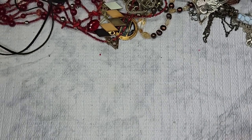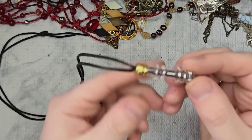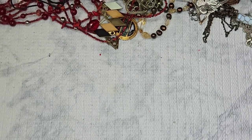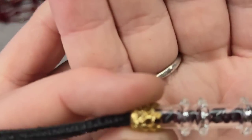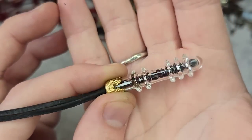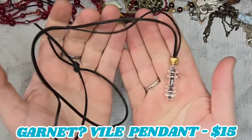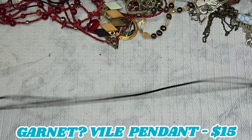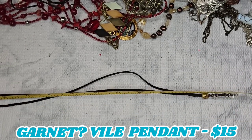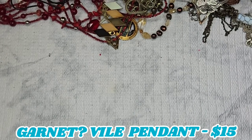So that's cool. Okay, next we have, this is really interesting. So this is like a vial. In there, I believe these are garnet stones inside. So I may keep that. Or I'll have a price on the screen. I haven't decided yet if I'm going to keep that or not. So it's on a suede cord. Obviously, you can untie the cord and make it as long as you want. Right now, it's at 30 inches. But I think those are garnets. So that's cool. I have to look that up.